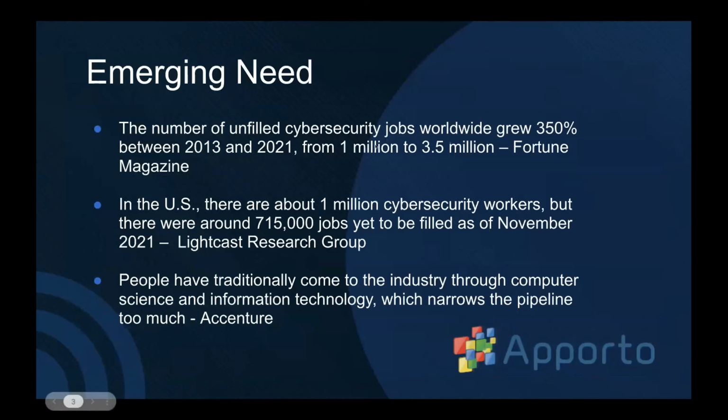Thank you. So the reason we have launched this product is because it was the convergence of three items. The first one is that clearly there is a very strong shortage of cybersecurity experts around the world, around the United States. In fact, according to Fortune magazine, the number of unfilled cybersecurity jobs grew by 350%. From 1 million, there's 3.5 million unfilled cybersecurity jobs around the world. That's a very large number. In the United States, there is a shortage of 1 million cybersecurity workers.